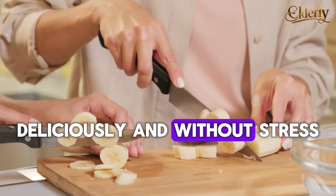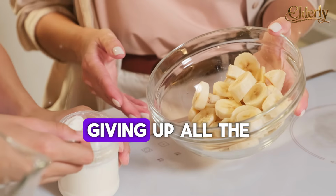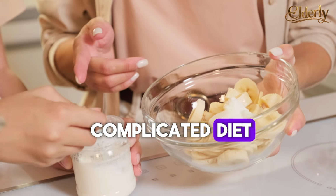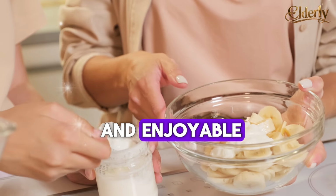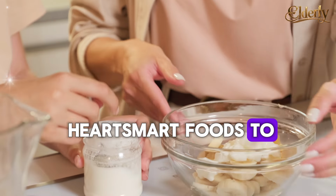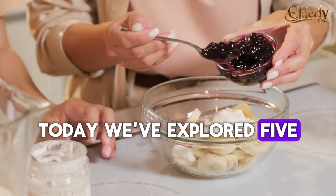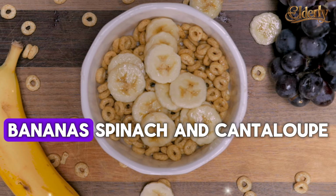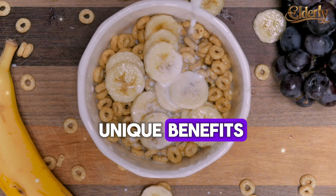deliciously, and without stress. Lowering your blood pressure doesn't have to mean giving up all the foods you love or following a strict, complicated diet. Sometimes, it's as simple and enjoyable as adding a few heart-smart foods to your daily meals. Today, we've explored 5 nutrient-dense natural foods: beets, flax seeds, bananas, spinach, and cantaloupe, each with their own unique benefits.